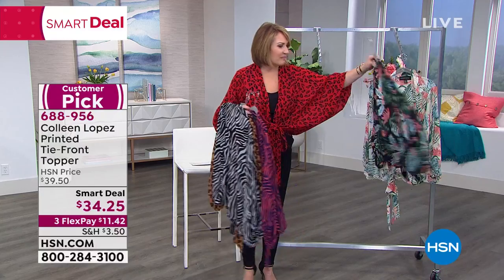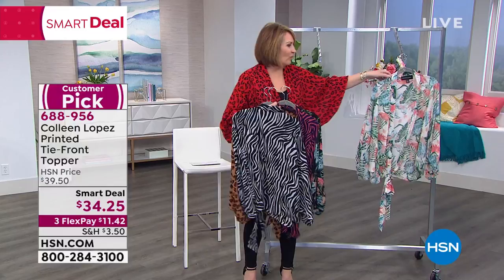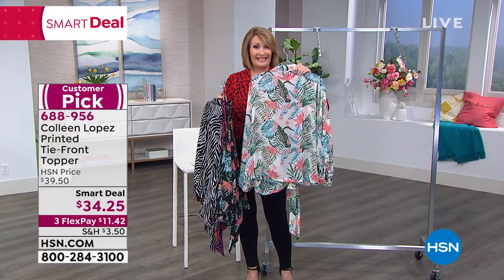And then here is the bird of paradise. I love this bird of paradise. It's beautiful. We have it with black. And then we also have what they're calling blush. It's not blush. It's an ivory ground. Don't expect this to be rose or pink. It's not. It's an ivory ground, and then it has shades of soft color.